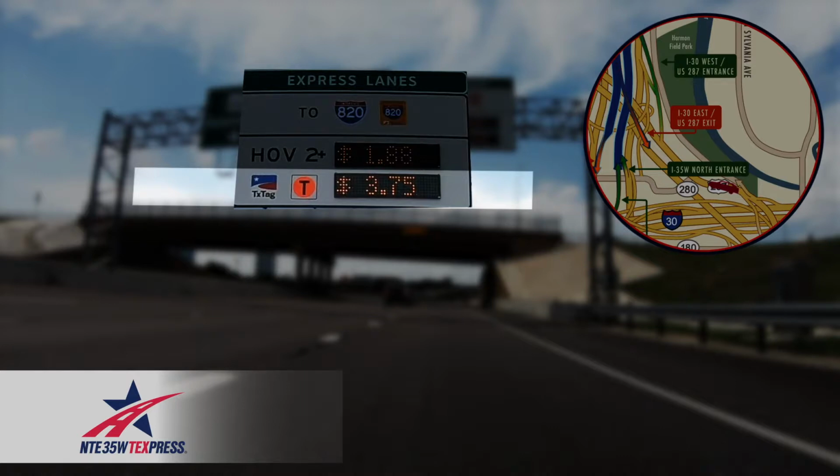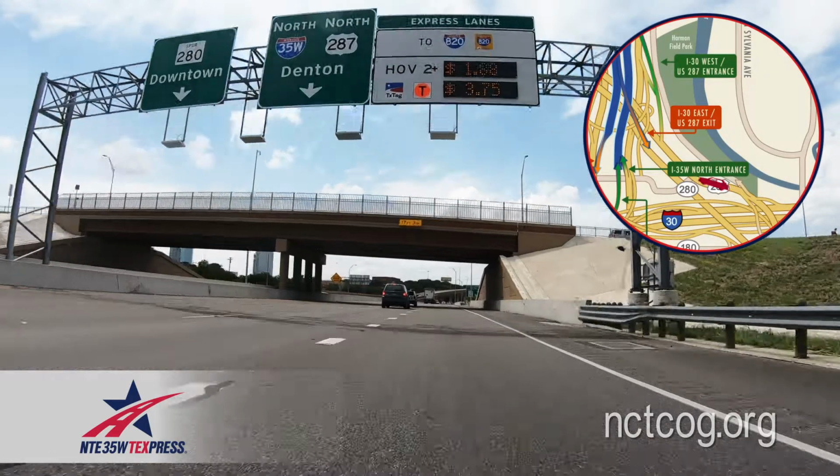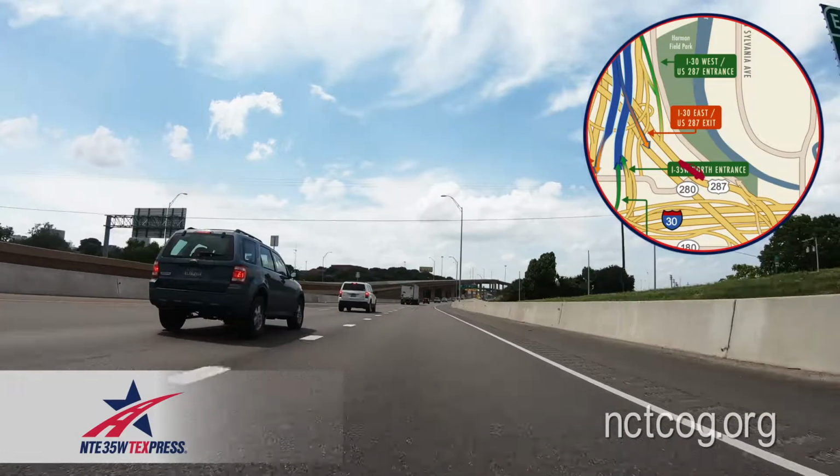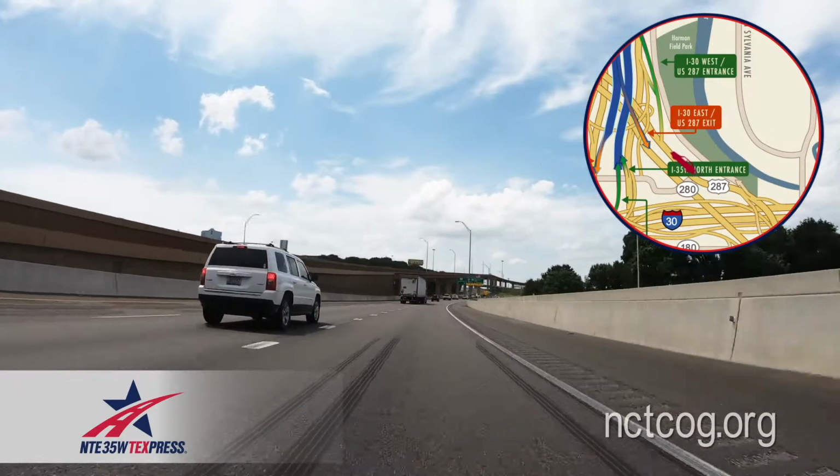For more information on regional HOV policies, visit nctcog.org. After passing under the pricing sign, keep to the far right lane to enter the ramp onto the NTE 35W TEXpress Lanes.